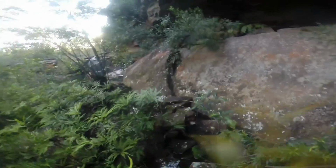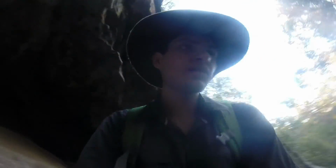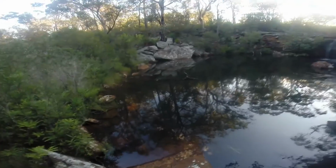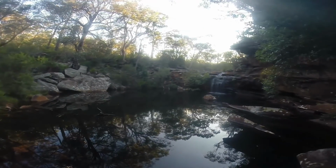And the best thing is that the water trickling through this area should be suitable to drink. Unlike the water from Heathcote Creek, this all comes off, I guess, undeveloped land, so it should be suitable to drink. It does look a little bit reedy though, but it is nice.